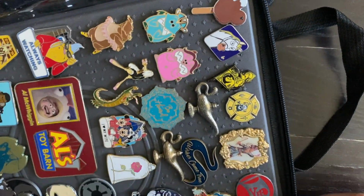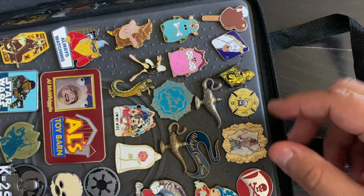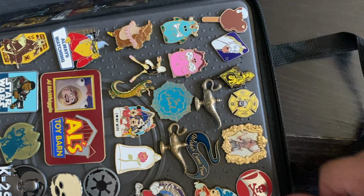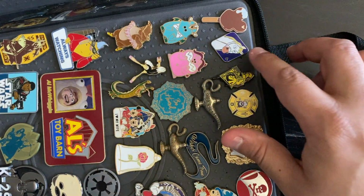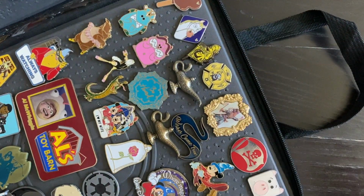And then the top part here, really mostly all the same ones I've shown you before. DJ Mickey, Mater, one of the old pirate ones. Stuff like that, other hidden Mickey ones. I haven't even started trying to do the collections on these guys yet. So yeah. Alright, we'll go over here.